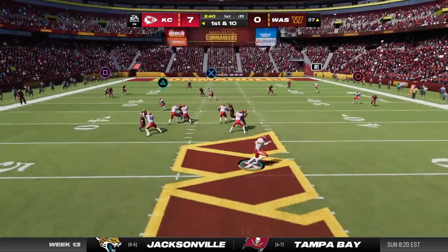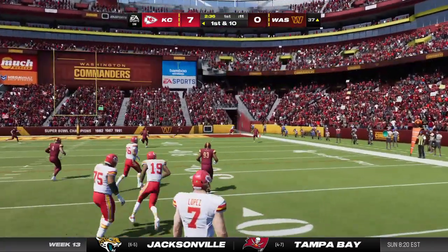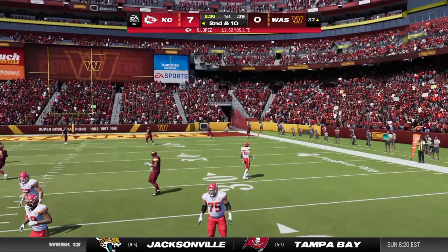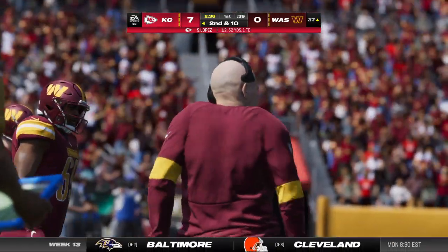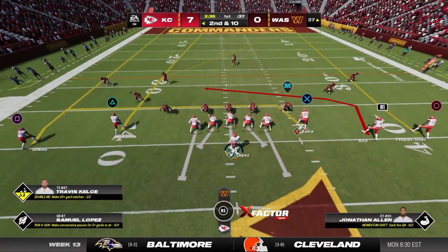Looking to throw. Lopez eluding the pressure right. He's going to let this go. Back of the end zone. And it'll be incomplete. Good job staying with him defensively. And it'll bring up second down.